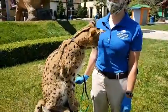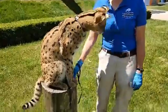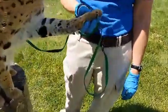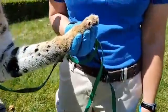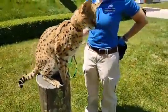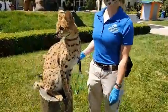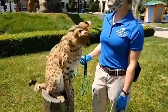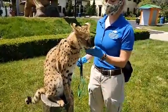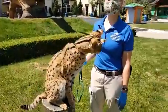How sharp are his nails? They're extremely sharp. So that behavior Nicolette showed off before where she picked up his paw and expressed his nails. Right now you can see some of them are clipped because Nicolette and I clipped them probably about a week ago, but they can get extremely sharp. So that would help him hunt for his prey, defend himself, scratch on branches or climb something if he needed to. So here at the zoo, we do trim his nails.